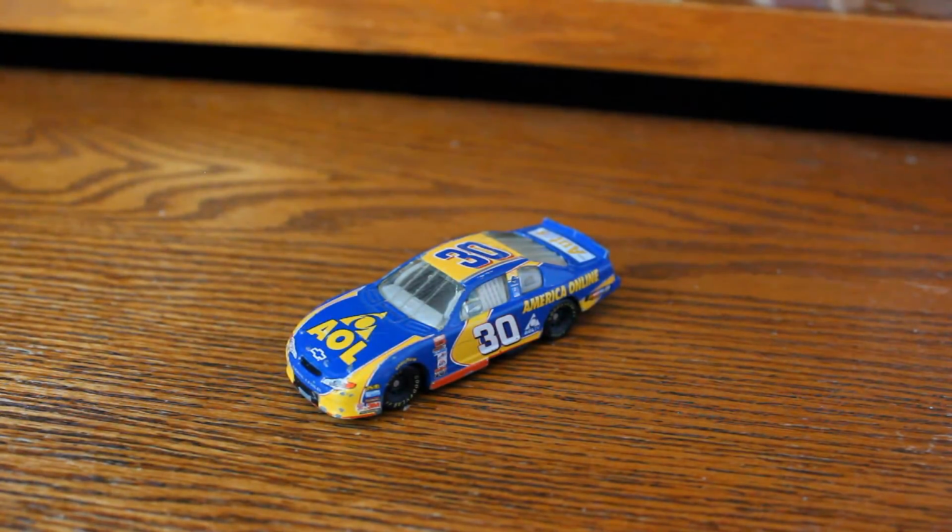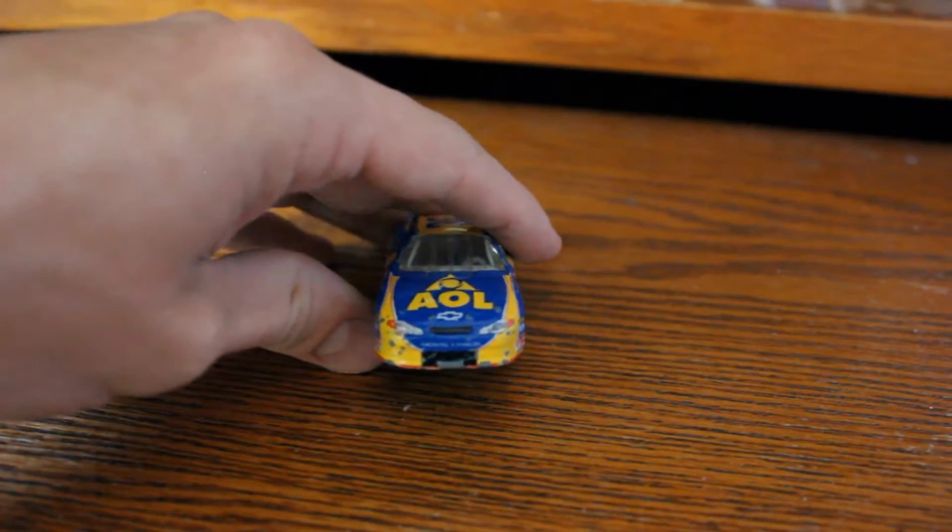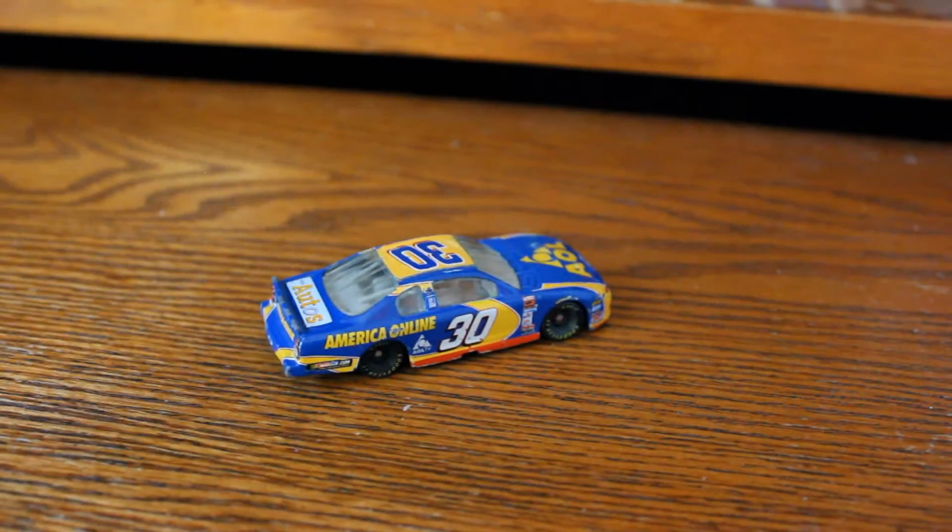I've always liked the AOL cars. Blue and yellow are just a color combination that I like. So this is a car I like a lot. I have the Looney Tunes version of this one as well. So that's cool. This one actually has some dings on the front end, but overall, looks good. Don't really care for the red side skirts, but whatever.